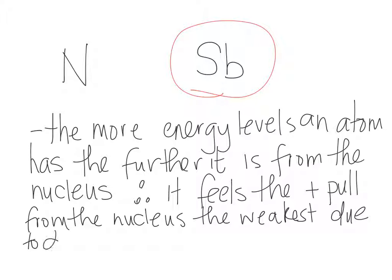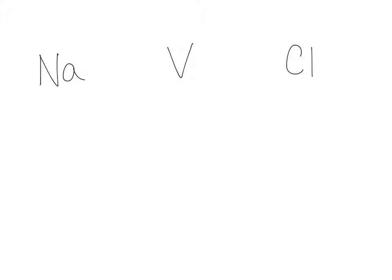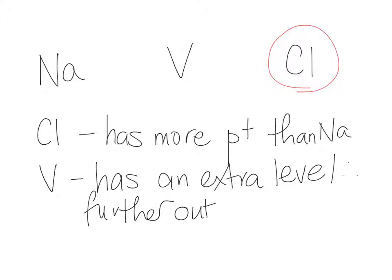Due to distance and shielding. So the inner electrons are blocking that positive pull, and it's far away. The stronger the pull, the closer you are. If you can't feel that pull very well, you are further out. So that's what happens as you go down the periodic table. Sodium, vanadium, and chlorine. Who's the smallest? Back it up. Make sure you back up your statements, but please, one or two sentences, not a paragraph, not an essay.